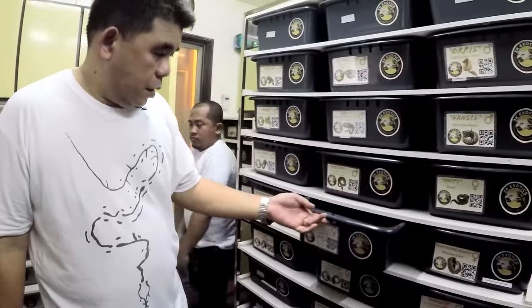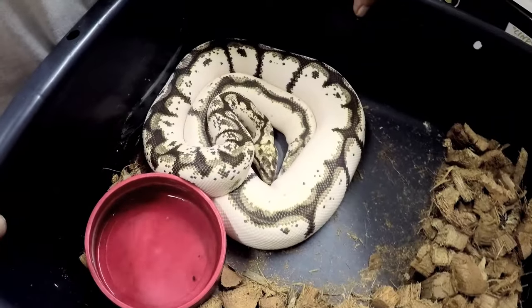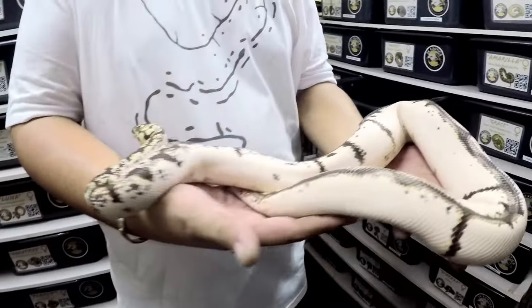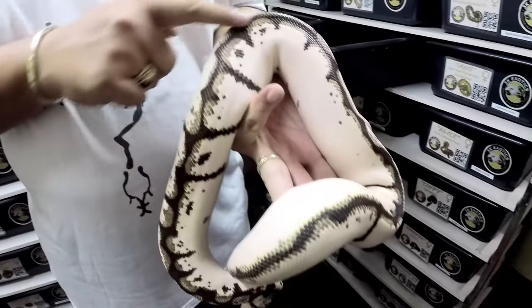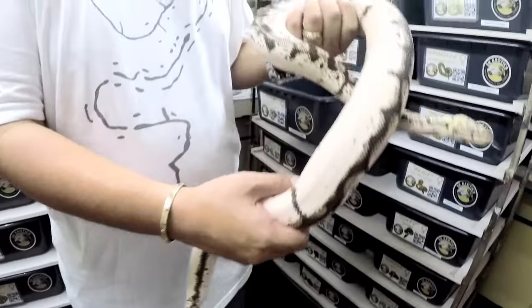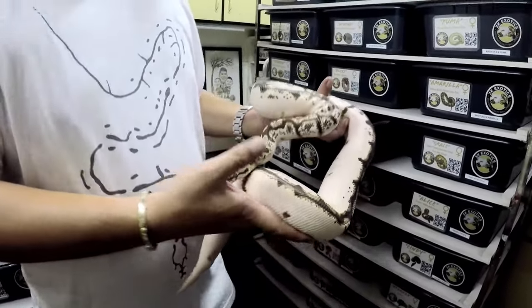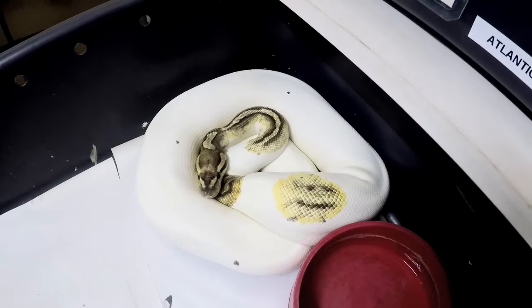One of the most popular snakes we have is this one. Her regular color is like cookies and cream. This would be all white. Actually, the reason why it's pinkish right now is because she is in shed. But this part here would be all white, apart from the patterns here and on her dorsal. That's why, during the show, especially the recent show, this one was one of the more popular. It looks like cookies and cream. We called her Emoji.